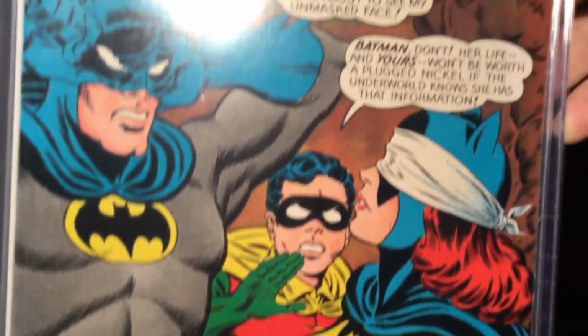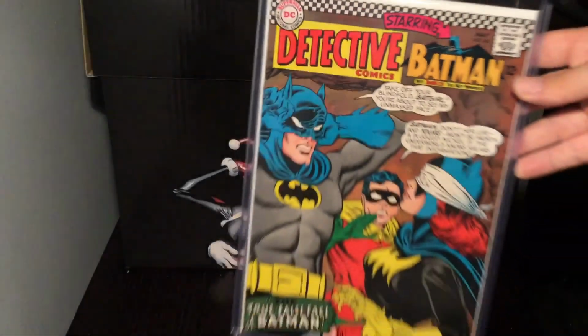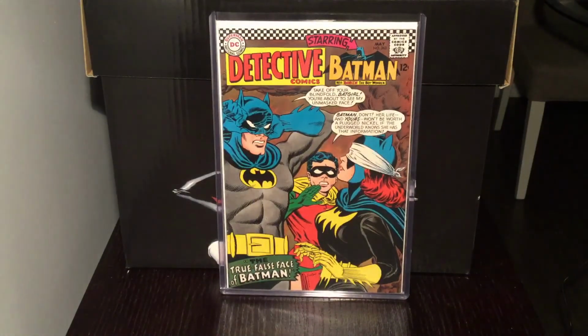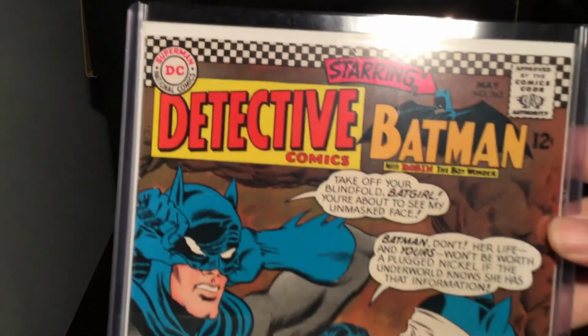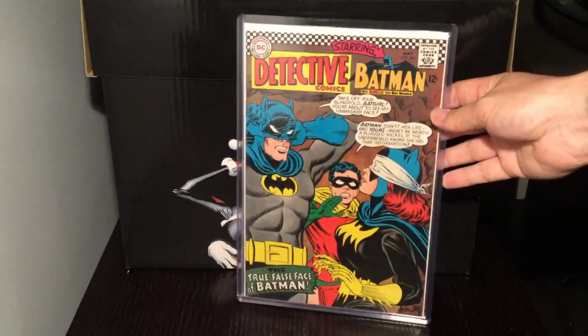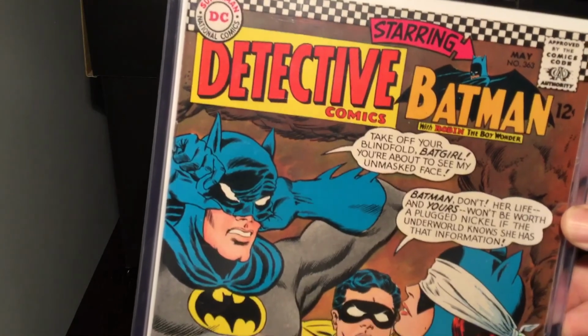I won't go into details about that, but it's a pretty high grade copy. There was a staple pull, and it ended up basically having only one staple attached. So technically I think this grade would end up being a 6.0 or a 5.5, but it's still pretty nice. It's a pretty nice key to own. It's not very expensive, and I really love these old Batman things.